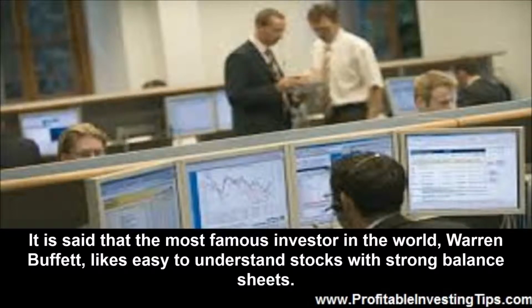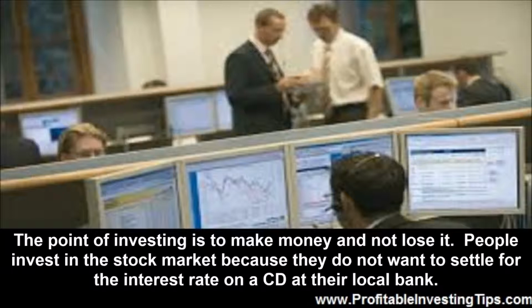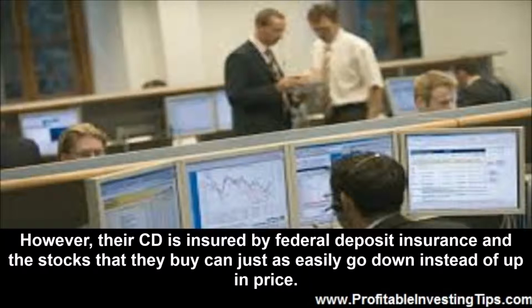It is said that the most famous investor in the world, Warren Buffett, likes easy-to-understand stocks with strong balance sheets. The point of investing is to make money and not lose it. People invest in the stock market because they do not want to settle for the interest rate on a CD at their local bank. However, their CD is insured by federal deposit insurance, and the stocks that they buy can just as easily go down instead of up in price.